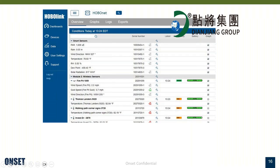So when you log in, you can see information such as the last connection time, the strength of the HoboNet connection, so between the actual sensor and the data logger, battery strength, and you can see if there's anything of concern, or if the actual sensor is in alarm state. And you can program each sensor to send you an alarm or notification based on certain thresholds, if that's of interest. For example, low temperature, low soil moisture, high wind speed, etc.